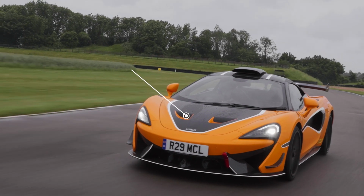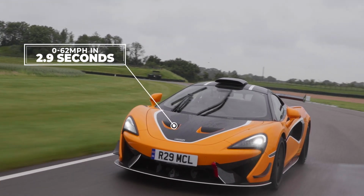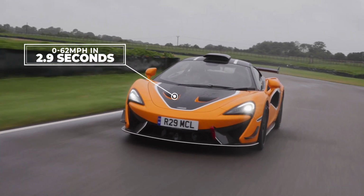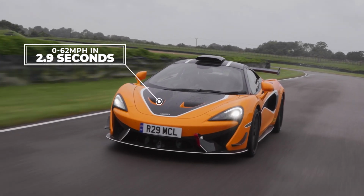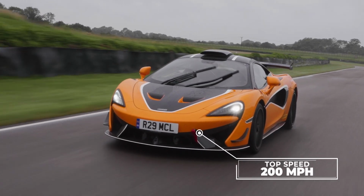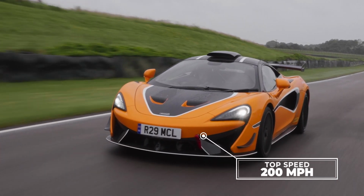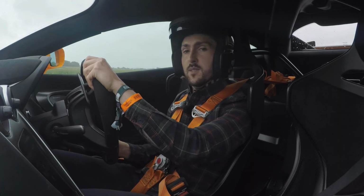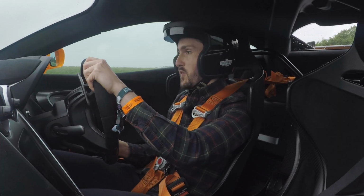Right, basic performance, 0 to 62, 2.9 seconds, 0 to 124 miles an hour, 8.1 seconds, and a top speed of 200 miles an hour. I can tell you, in the wet today, that feels like plenty of performance for me.